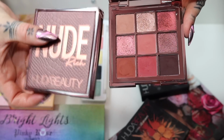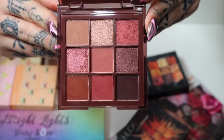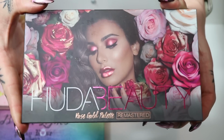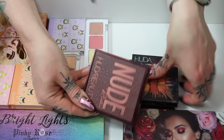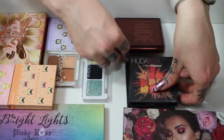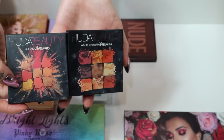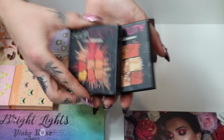So right off the bat, I will be getting rid of the one that I was supposed to. That way I only have one of the same eyeshadow palette. I also got the Warm Brown Obsessions, the Coral Obsessions, and then lastly, I have the Rose Gold palette remastered. I'm gonna be keeping the Nude Rich along with the Nude Medium that I kept last week, and I'm gonna be getting rid of the other two mini palettes here. These are the older versions of the nude ones. I mean, you can tell just based off the packaging, she did switch it up completely. So these have got to go just because of the age.